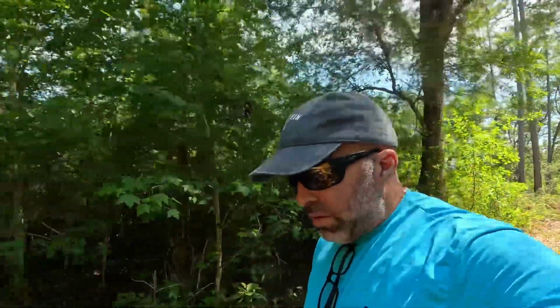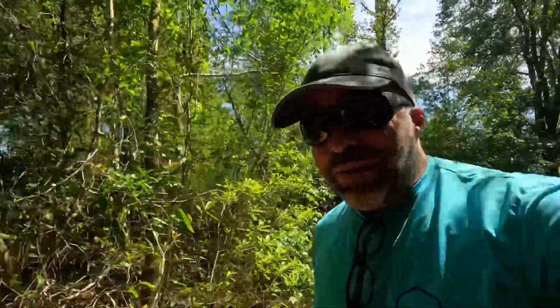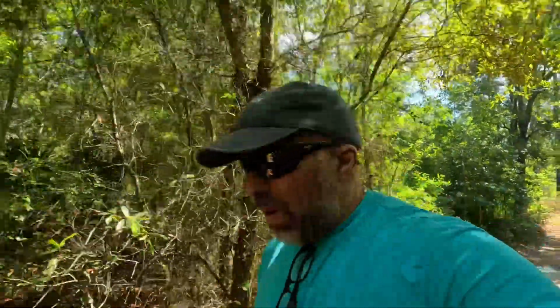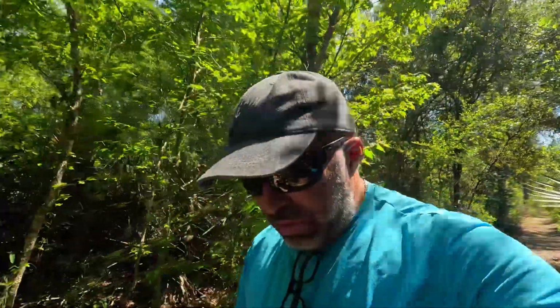Well, that was a pretty short hike. I think this trail is like 3/4 of a mile. So on to the next one. I know another spot there where there's a swamp. Might be a little bit of a longer walk, unless they have the road open for this little event. So on to the next one.